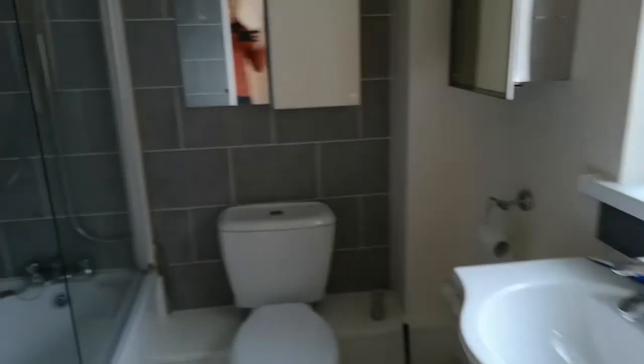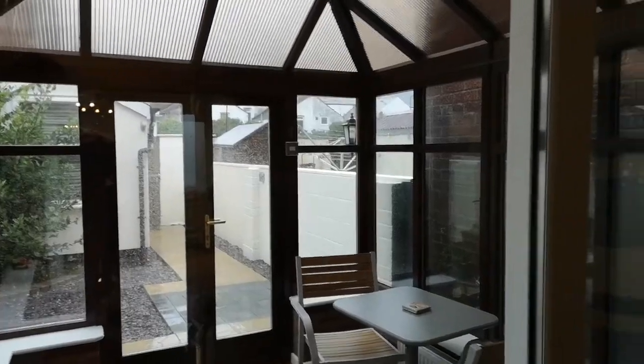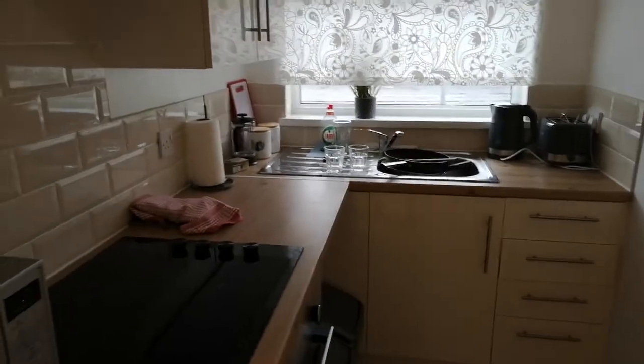Airbnb, got a cute little bathroom, little stairs. It's a bit messy now that we're in it. Cute little indoor little couch, Joshua, TV. And this is a cute little kitchen. So cute.